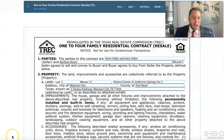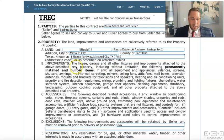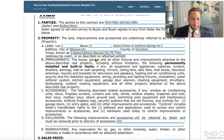It's just an offer until it's signed by both parties and communicated back to the party that signed first. So until then, it's just an offer. It's not a contract until everyone's signed and it's executed. Here are a couple of made up seller and buyer names, the legal description, as well as the address as you normally see. That's a made up address as well.